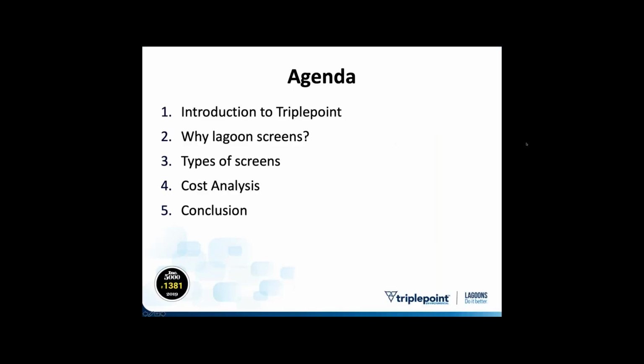So I'm going to talk just briefly about Triplepoint, who we are, what we do, for those of you unfamiliar. Talk about why screening might be a good idea, the types of screens that are out there, the cost analysis associated with, hey, if I was to buy a screen, is there a payoff on this screen over time, with a conclusion.